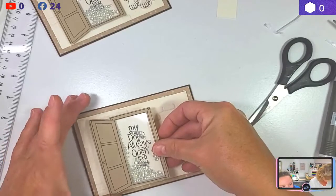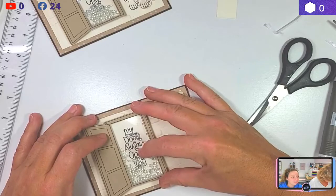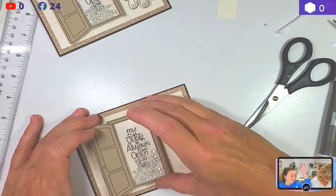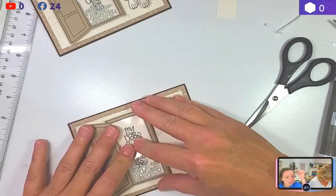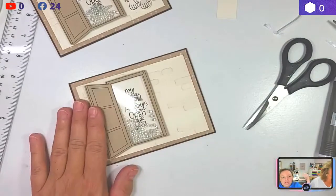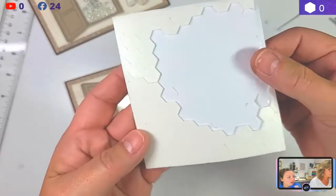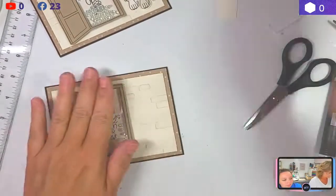So for those of you who are maybe new and haven't seen us before, Mom loves dimensionals. So if you look at the top right of your screen, we have a little dimensional counter. Dimensionals are the little 3D cushiony foam things that are sticky and help create an extra layer on your card. They're these things. They pop things up. They just make things pop, pop, pop.